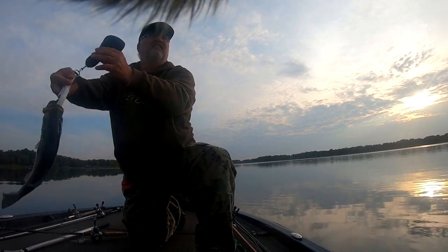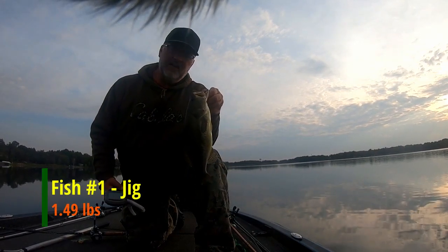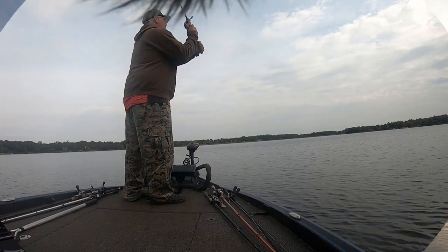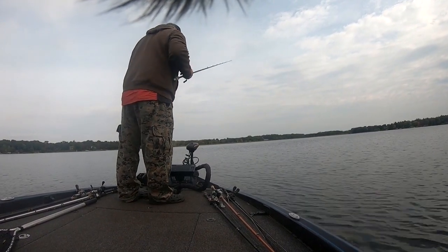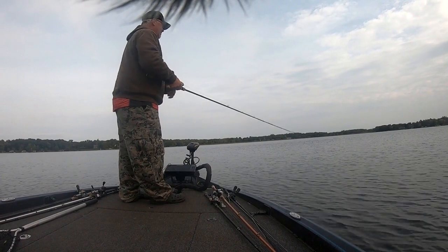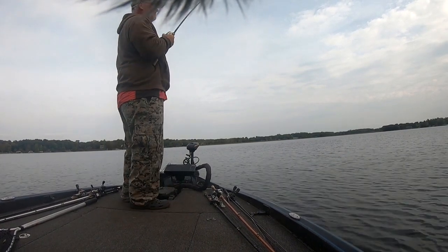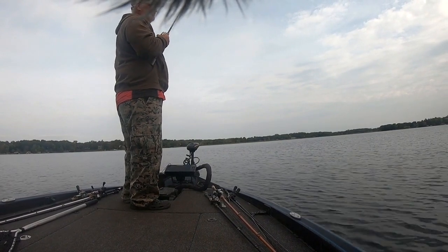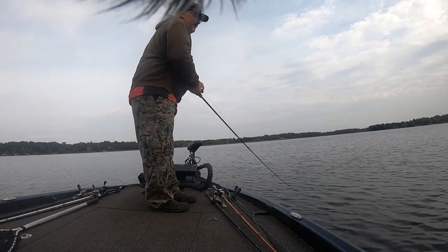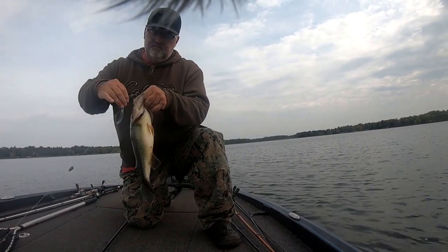Pound and a half. First blood, 1.49 on a jig. Hack attack jig. For Rick, about a half hour in. Bass. And a nice one. It's a 3-pounder, I think. Close. Two and a half. 2 1/4.